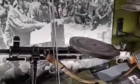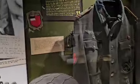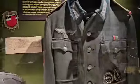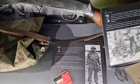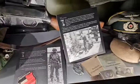This uniform is for a Cossack of the Russian Free Army fighting on the Western Front. The Ost Battalion, or the Eastern Battalion. And you can see even the Georgian Legion. That's quite interesting. Of course, this one's for the Wehrmacht. Ukrainians of the East Battalion. This is so interesting and almost insane.